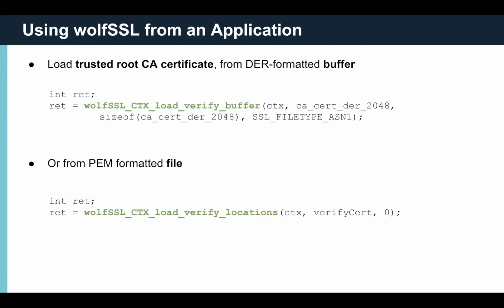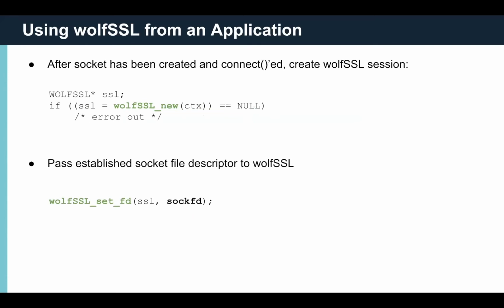Then you need to load in your trusted root certificates. You'll do that using wolfSSL_CTX_load_verify_buffer if you're loading from a buffer, or wolfSSL_CTX_load_verify_locations if you're loading those from files. After that, your application would create a socket and connect the socket. Then you'd come back and create a wolfSSL session for that connection using wolfSSL_new. If you're using TCP/IP with socket descriptors, you'd pass that to wolfSSL using wolfSSL_set_fd.